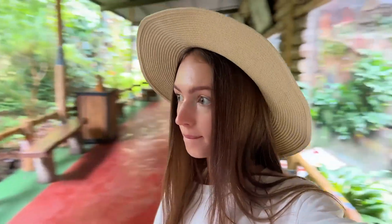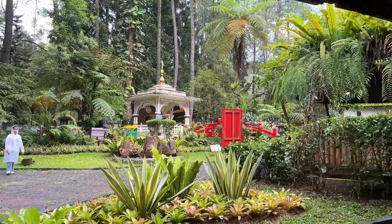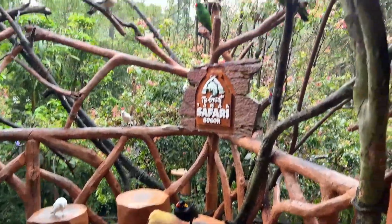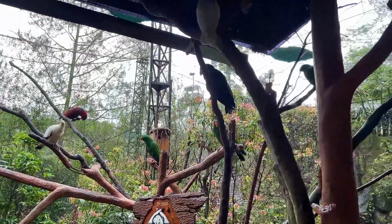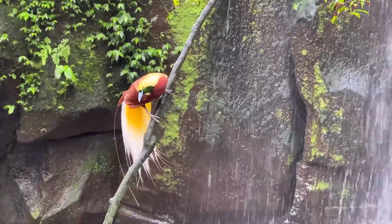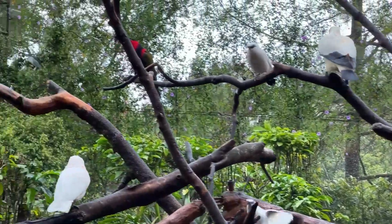We drove for about an hour and arrived at the next section of the park, where you can only walk on foot. This area of the park is called Baby Park, though I couldn't quite figure out the reason behind the name. A significant portion of it is dedicated to birds, and it's truly a heaven for bird lovers. As you wander through this section, you'll come across an incredible variety of bird species flying freely around you, which creates a very lively and dynamic atmosphere.